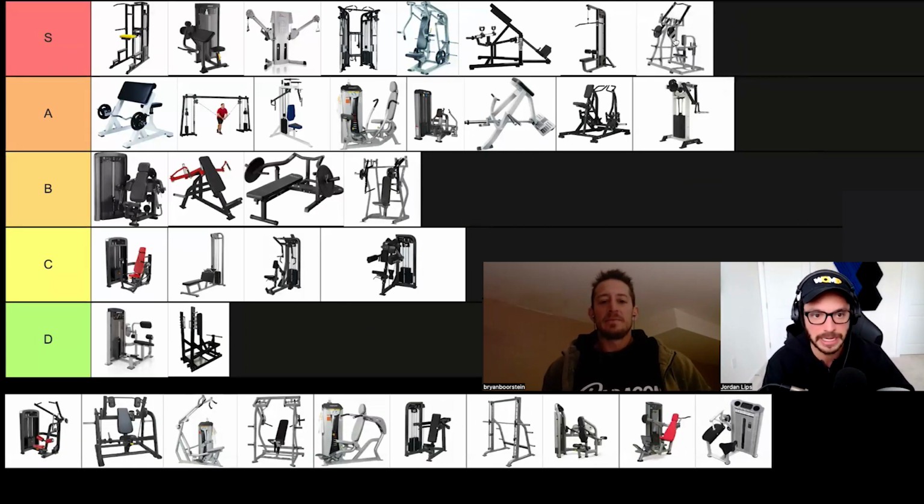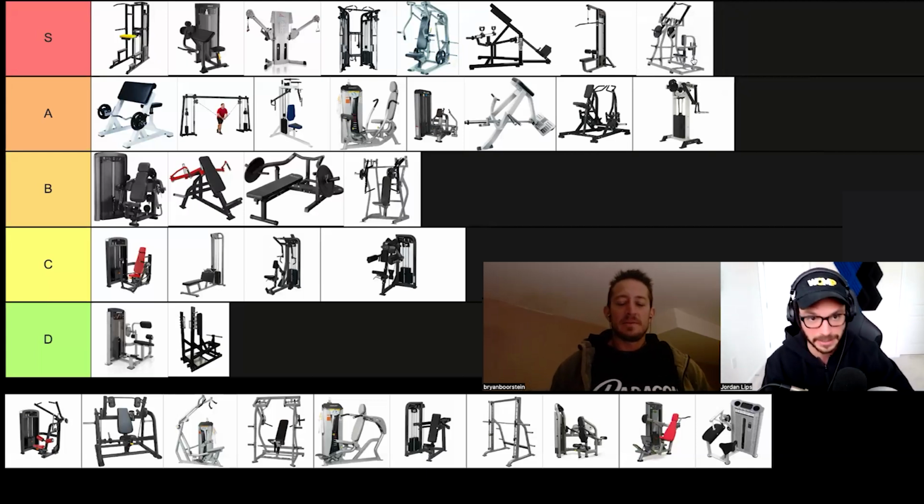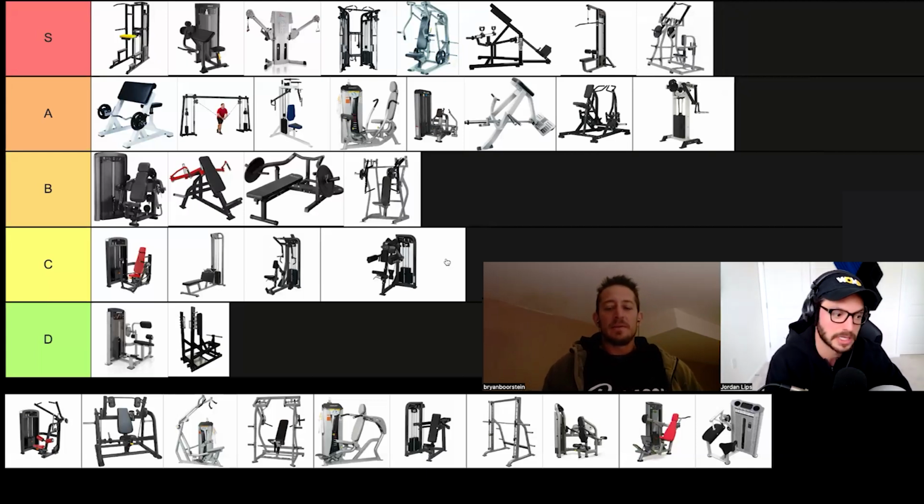You can use it bilaterally and grab D handles and it'll work really well, or you can use it unilaterally and kneel, and you do have an opportunity to brace with your free hand, kneel down on one leg and get a really nice resistance profile.